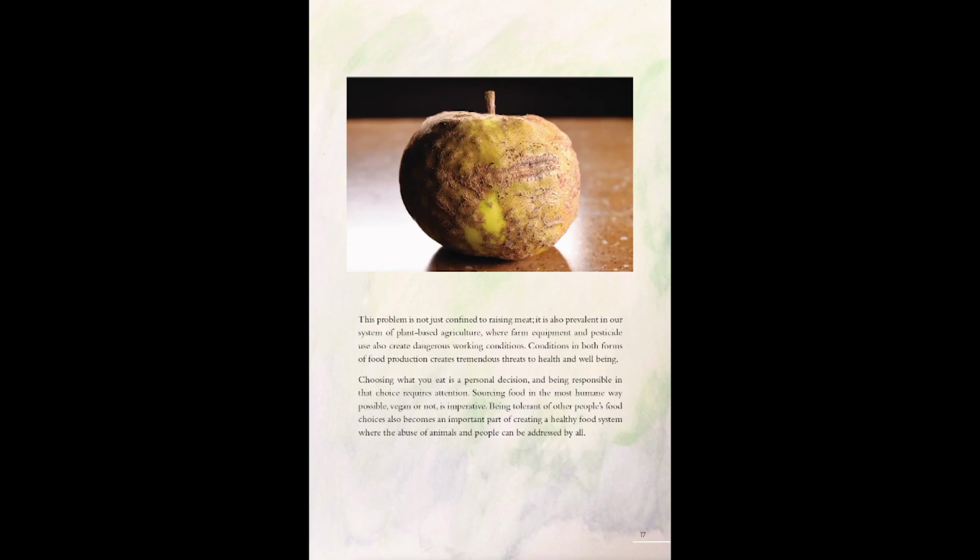This is one of the micro essays in the book. It's part of one of the writings. And I also think that this heirloom apple kind of looks a little bit like a globe.